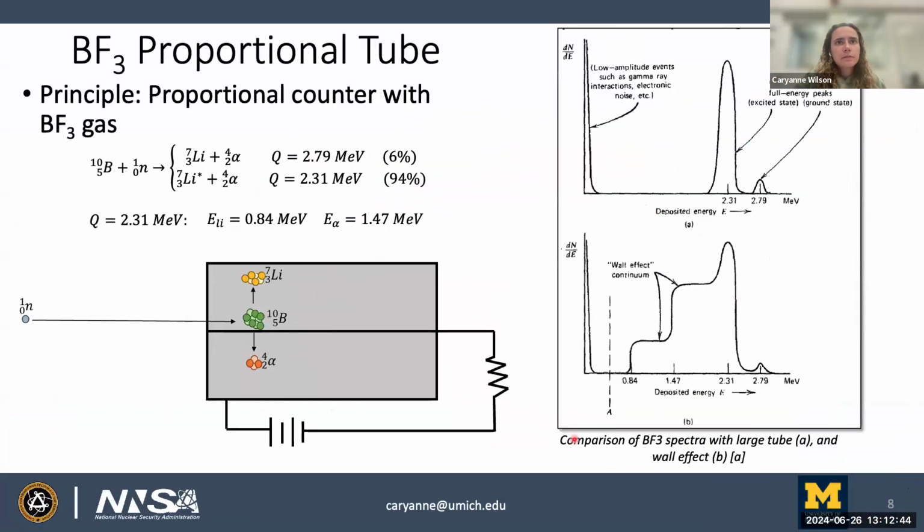Yeah, so going over the BF3 proportional tube first, this is the reaction. So 6% of the time it will produce lithium-7 and an alpha particle with a Q value of 2.79 MeV. And the other 94% of the time it will produce lithium-7 in an excited state, and also an alpha particle, and it will impart this Q value of 2.31 MeV.